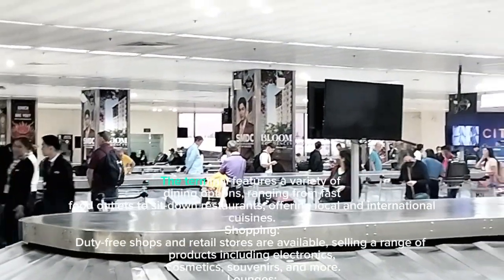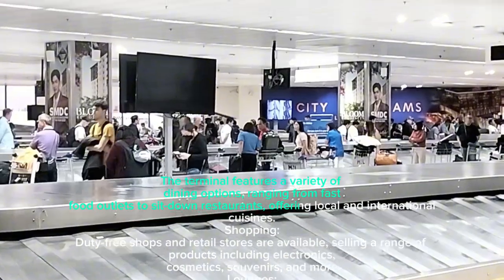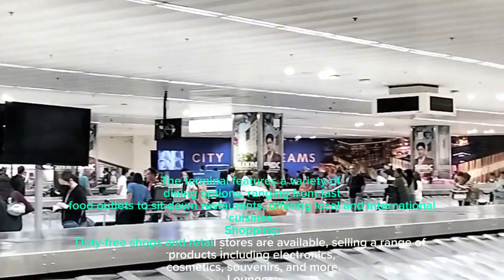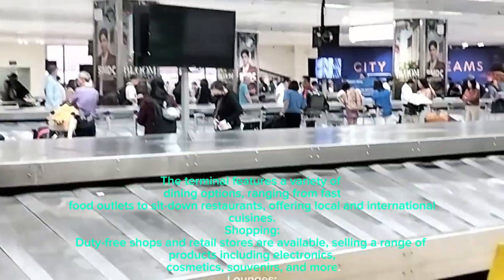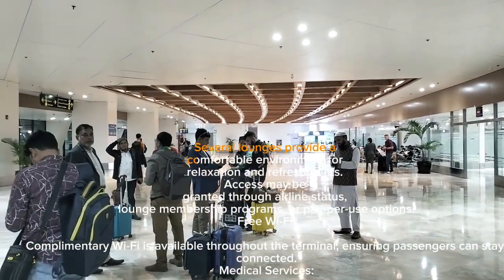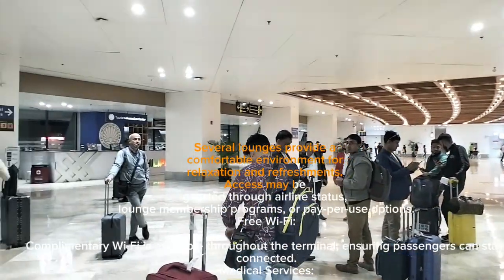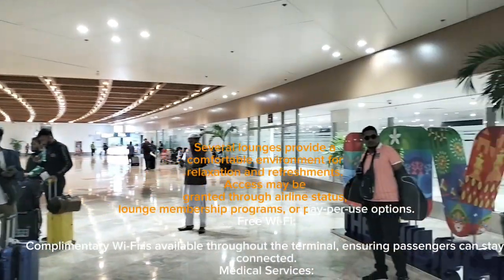The terminal features a variety of dining options, ranging from fast food outlets to sit-down restaurants, offering local and international cuisines. Shopping, duty-free shops, and retail stores are available, selling a range of products including electronics, cosmetics, souvenirs, and more. Lounges. Several lounges provide a comfortable environment for relaxation and refreshments. Access may be granted through airline status, lounge membership programs, or pay-per-use options.